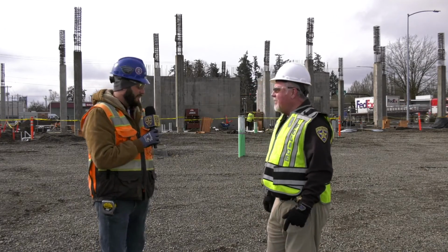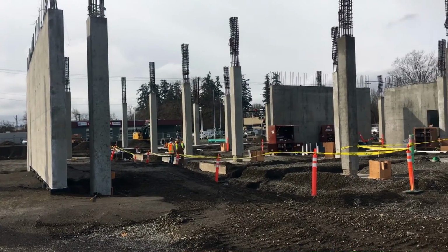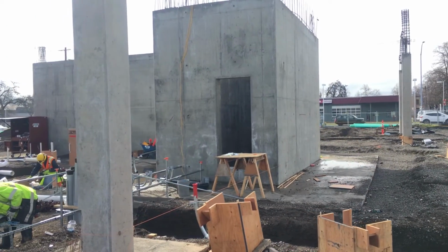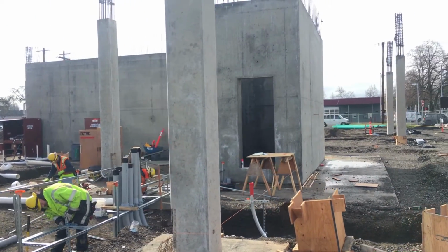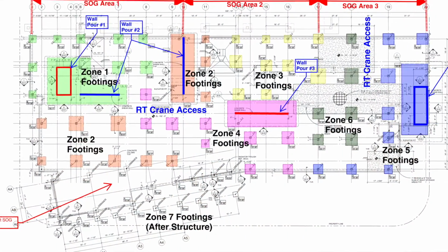Sure. As you drive by, if you look behind me, you'll see a lot of concrete columns standing up in the air. You also see a big structure towards Commercial Street that some people think is where the elevator is going. It's not; that's where our stair is going to be. As the job continues, we're working ourselves from Commercial Street towards Liberty.